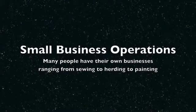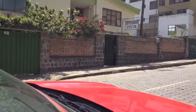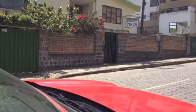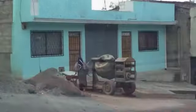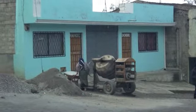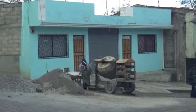Okay, now small business operations. Like Cynthia does photo restoration. I'm now doing video. That's worked out. Here's where we bought our wedding ring. You can't see, but you can see afterwards. So a whole lot of little shops. This is a woman running the cement mixer in her native dress.